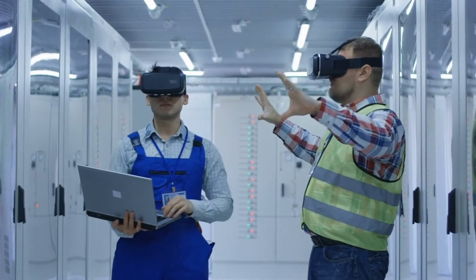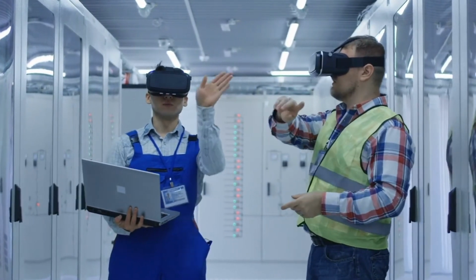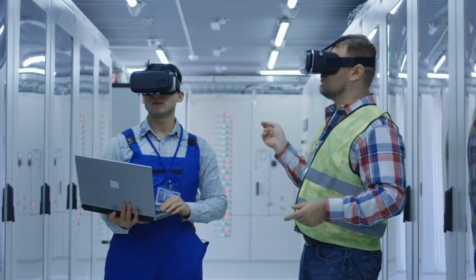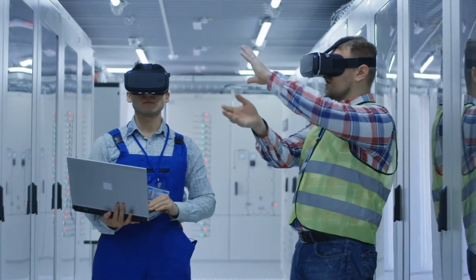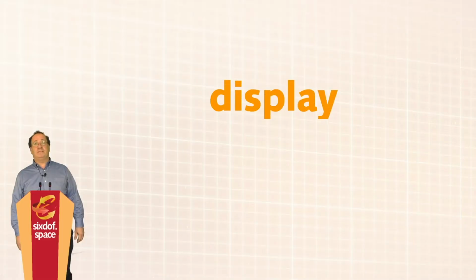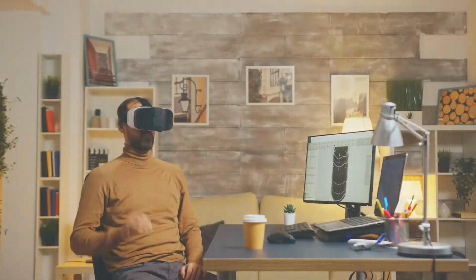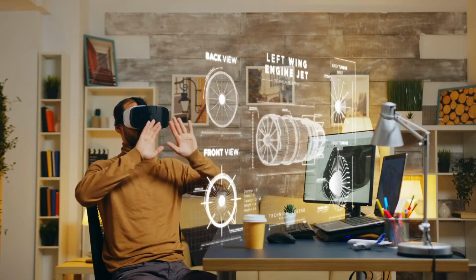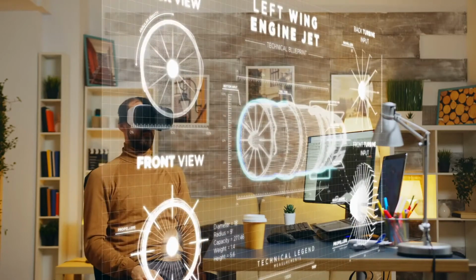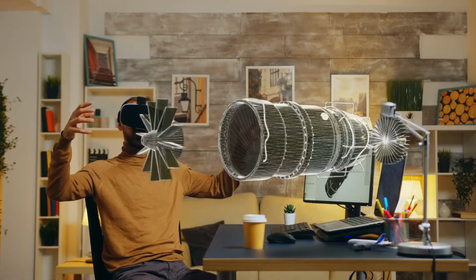Industry wants to move beyond requiring technicians and engineers to constantly switch away from what they're working on. With AR, they get to see one unified world, real and virtual together. Many people focus on the display part of AR, but the tracking is no less important. Without knowing where the viewer's head is, it's impossible to overlay virtual objects realistically. With the fast, accurate tracking that we offer, the virtual objects blend seamlessly into the real world.